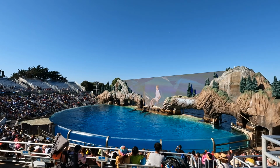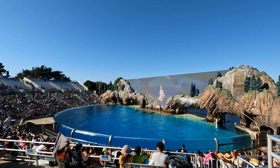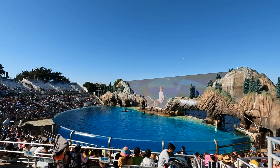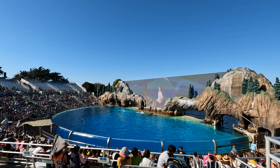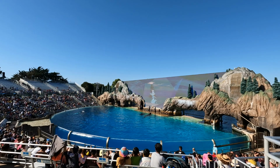All right, we have 3 whales out here. Let's see which one you're going to meet. Looks like it's going to be Shuka. All right, here she comes. The anticipation is the best part. Wait for it, wait for it.